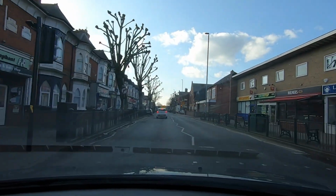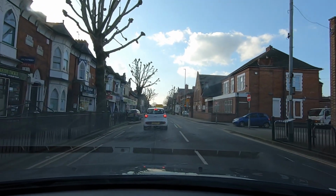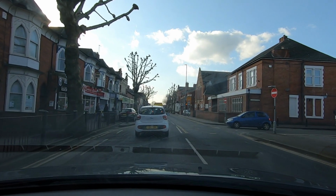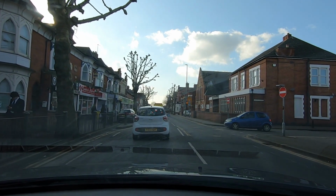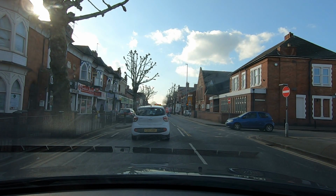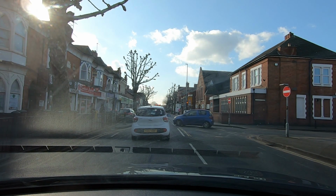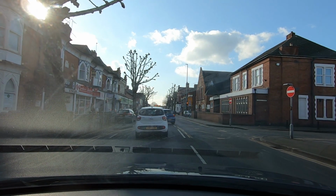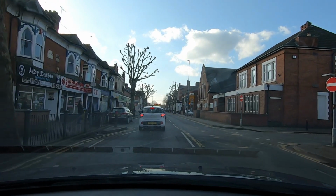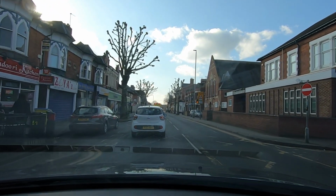Another busy place, really, South Wigston. It's not as teeming with pedestrians as Wigston itself. But again, there's lots of side roads and lots of cars are parked on the edges. So you will find that you'll have to give way every now and again, just to be kind to people and let them out, maybe, or just to be patient and make your way down the road.